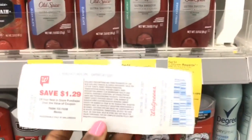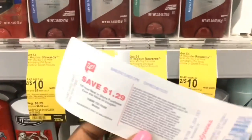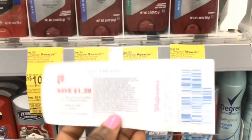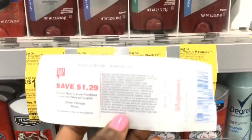So watch the register, and if you see that your $4 off 2 coupon is not coming off and only this is applying, then cancel that transaction and ask to restart, and just forget about using the register reward, because it's much better to have a $4 off coupon than a $1.29 coupon.